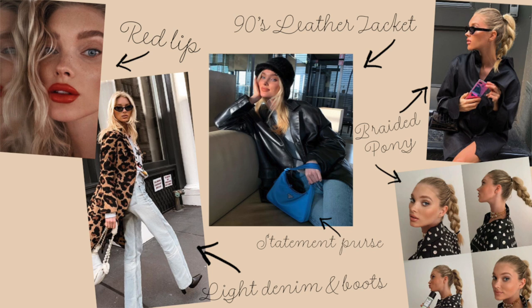For this last look, I was really inspired by Elsa's outfit in the center photo. I love her 90s style leather jacket and how she accessorized with her little blue bag. This look is super easy to put together and super casual while still looking really cool.